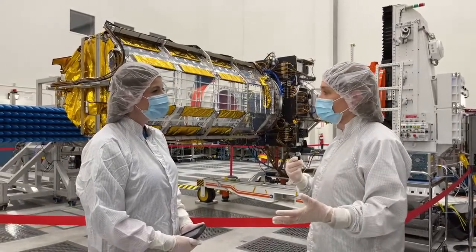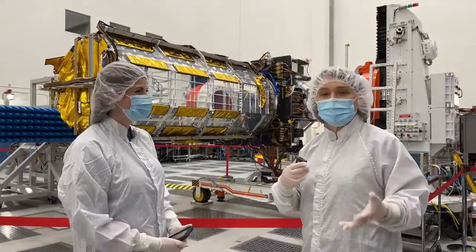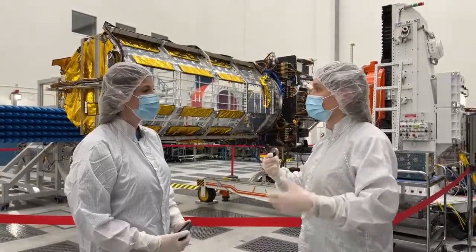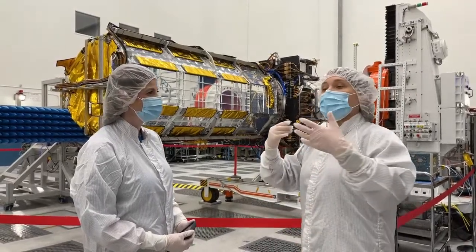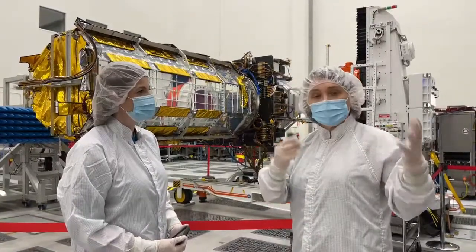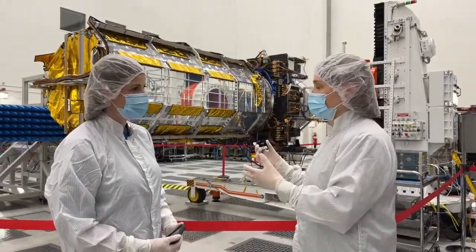So the engineers have been hard at work integrating the two radars. So NISAR stands for the NASA ISRO Synthetic Aperture Radar Mission. And so it's a radar mission that's going to be observing the Earth and making very high precision measurements. But right now, they're finished with integrating the two different radars, the L band, which is a slightly longer wavelength, and the S band, which is a slightly shorter wavelength. And it is about to get sent off to India.